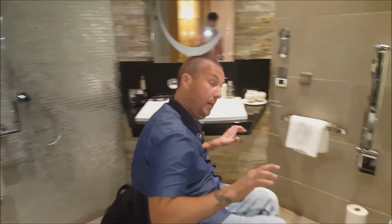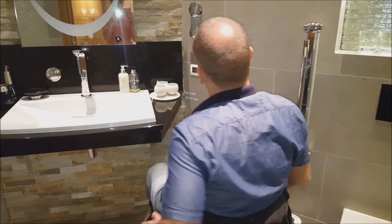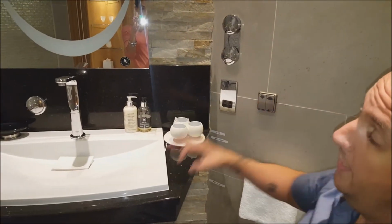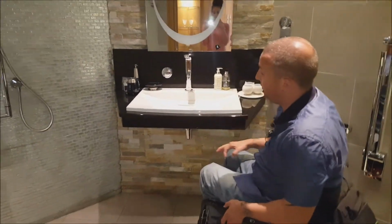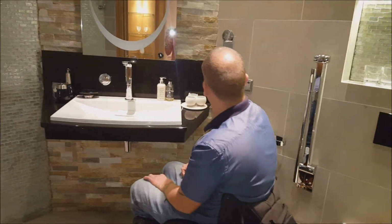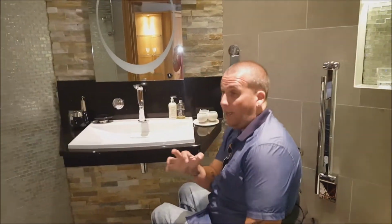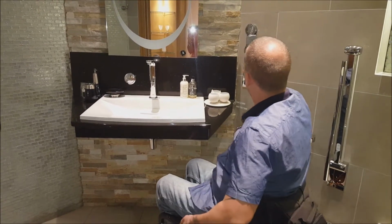And going back to the accessibility impairment adaptations, we've got things like touch button controls. Up and down here, you can actually move this entire sink, entire mirror goes up and down, so you can suit it to your height. Touch button controls for the showers and the temperature. So a nice touch if you need a carer or if you need an assistant, they can actually operate the controls without getting soaked, which is a really nice touch.